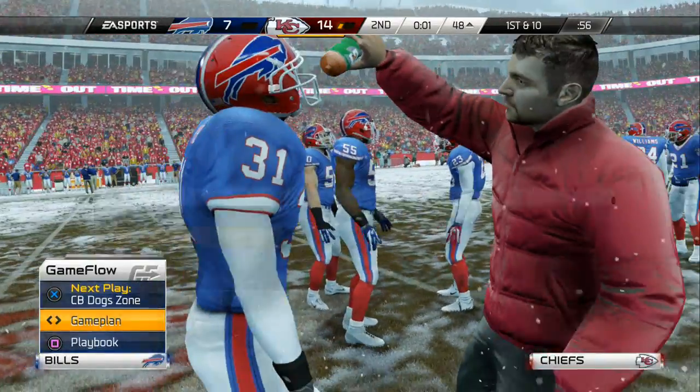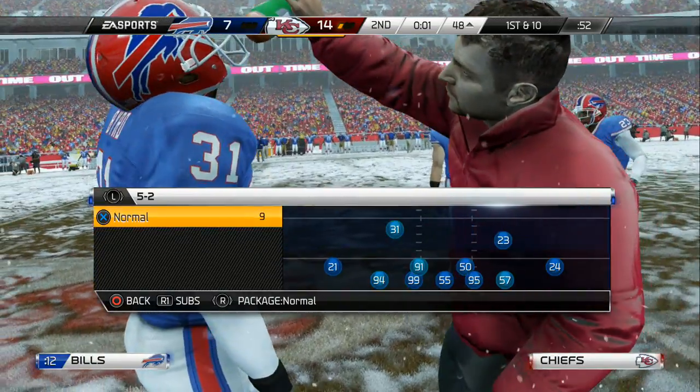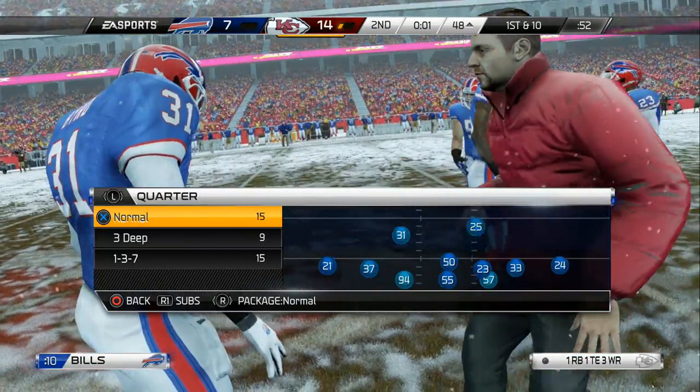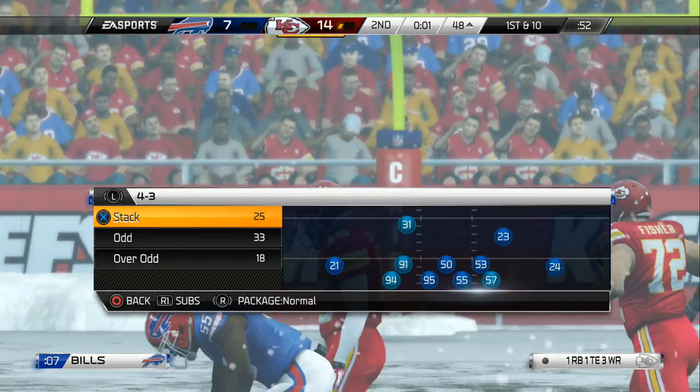This is a route that's not run enough in the NFL. The corner route. So many times, receivers just go across the field. They go short. But when you make these double moves like that, you get wide open. And what a throw by the quarterback.